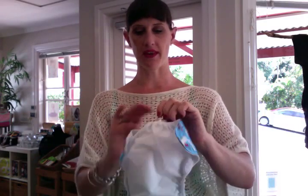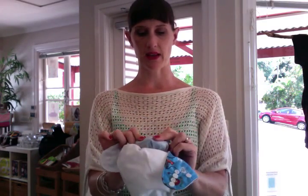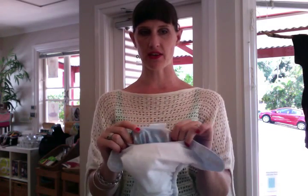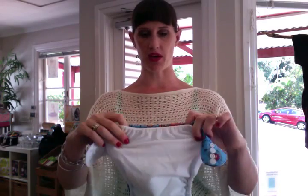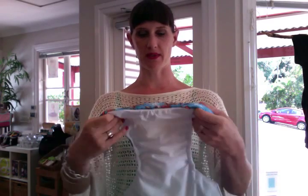Even my kids commented on how disgusting it smelt when I took it out the other day. So the plastic on the PUL on the inside is quite thin, and it's really, really stretchy. And now that's not necessarily a bad thing. I'm a mum of kids who have enormous bums and thighs, and I loved stretchy PUL because it actually got around their bottoms and was really trim.